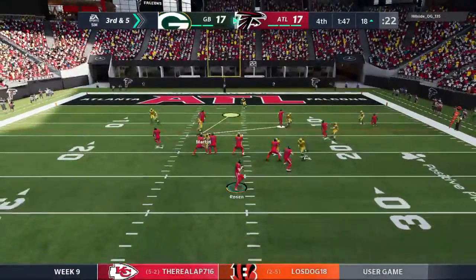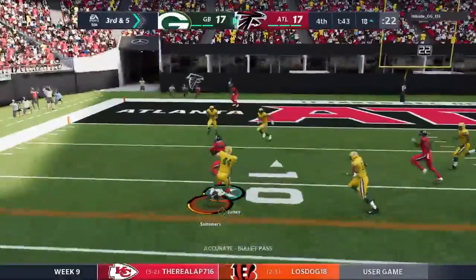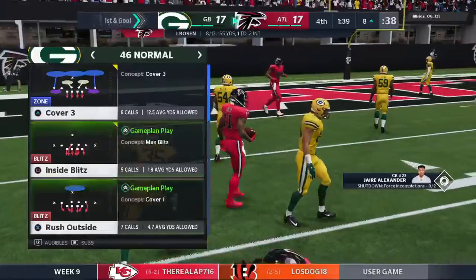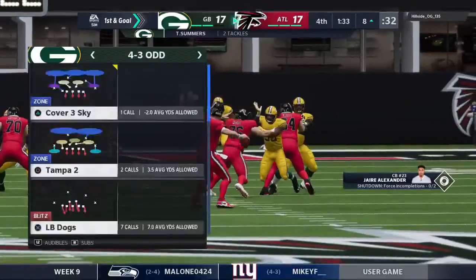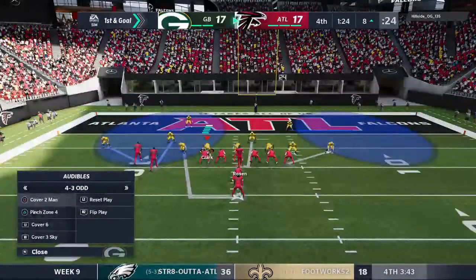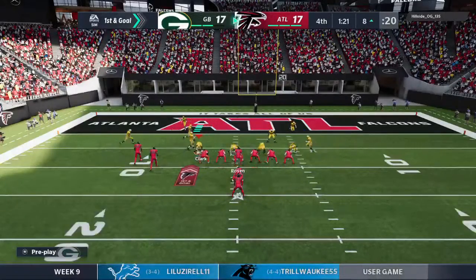Rosen to throw. It's caught. Jones. And they've got it inside the 10 at the 8. They're able to convert on third down, and that sets up a first and goal. Let's just put it on the table real quick here. This is 2-minute drill. You got to know they're looking for their number 1 receiver. Yeah, you think they'd be ready for that? That time they weren't.